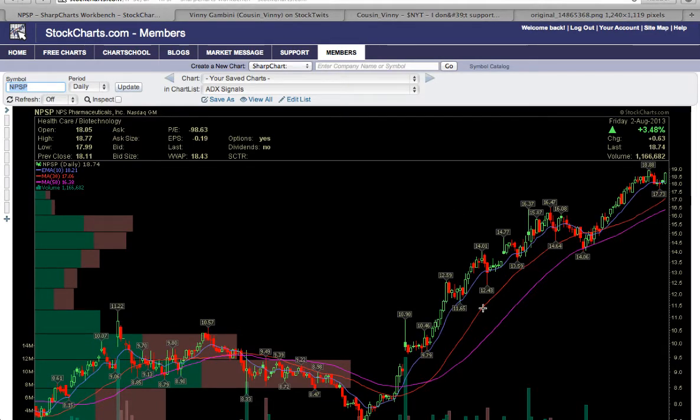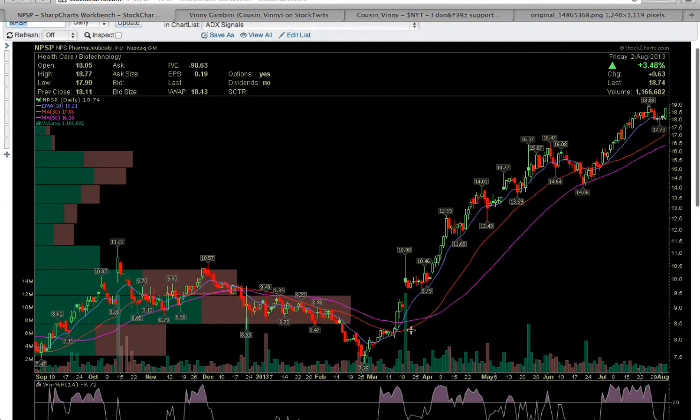We have a very nice bullish box trade setup pattern where we have an inclining 30 period, 10 period EMA. And we had a signal here on Wednesday. If you had caught it, I did not. So this is something to consider. If we see a breakout above 1888, say 1890, on increased volume, this might be a nice breakout on NPSP.